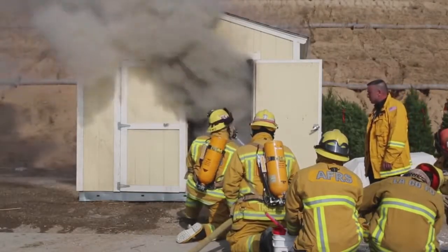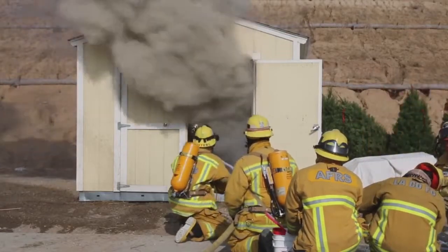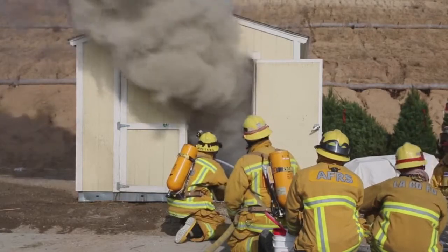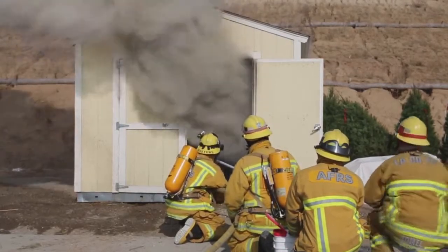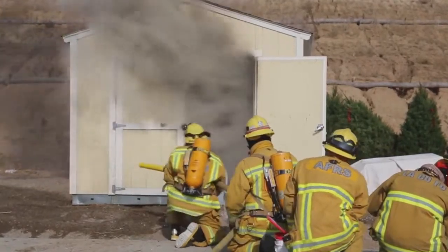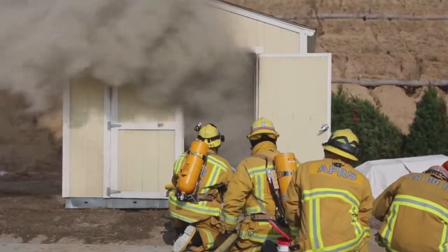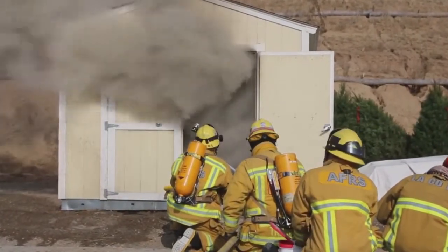Water boils at 212 degrees Fahrenheit and expands to steam at a rate of 1,700 to 1. Therefore, water alone converts to superheated steam too rapidly and is ineffective, which compromises firefighter safety. In a world that produces synthetic materials which have a faster burn rate and a higher heat release rate, causing flashover within the first 10 minutes, other alternative suppression chemicals are needed to match our current tactics.